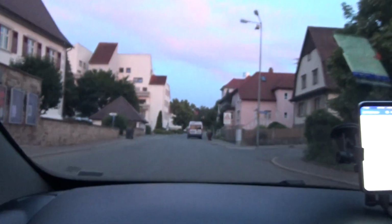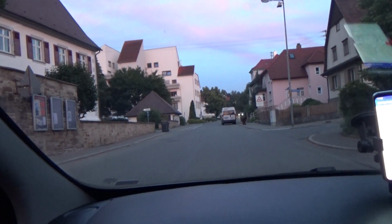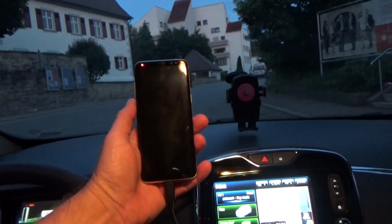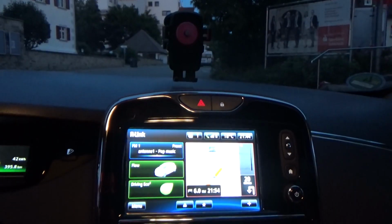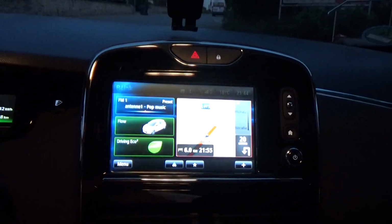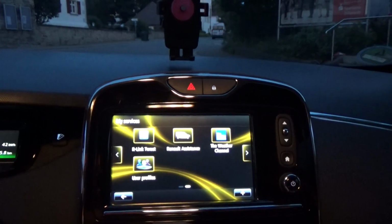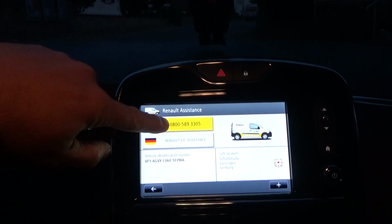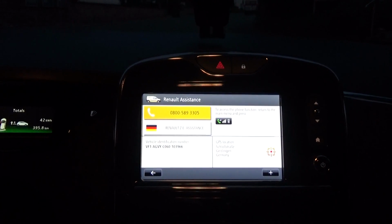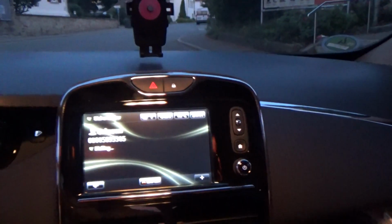Select park. It's going slightly up. If I just release the brake, it's rolling backward already. Shit. So now I connected my smartphone via the USB cable with the USB plug of the car. Then I can press here menu, services, then next side Renault Assistance, and now probably I can call them. Let's try. Yes, it's dialing. I think it's working. Looks great.